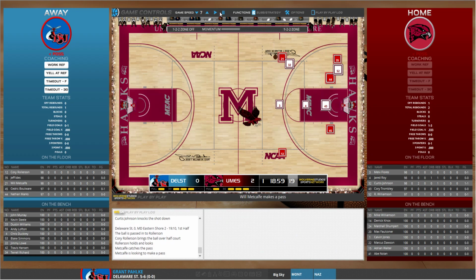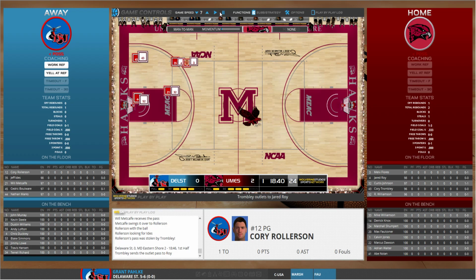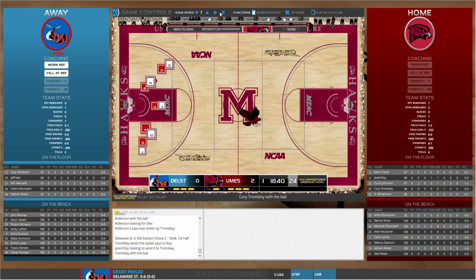Wilson over to Metcalf on the right wing. Over to Ides in the short corner. Ides over to Metcalf on the right wing. Back to Ides in the right corner. Back to Metcalf. 10 seconds left on the shot clock. Over to Rollerson on the other wing. 7 seconds left on the shot clock. Rollerson's pass is stolen by Trombley. Trombley passes it to Roy. Brings it up. Roy passes it to Trombley in the post.